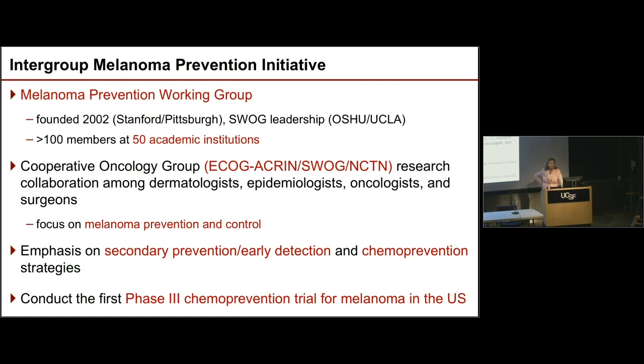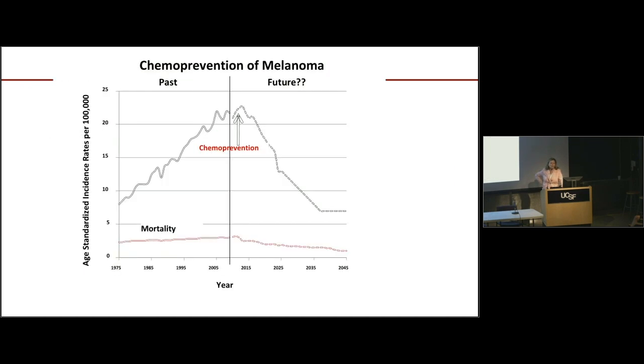And so we're really working diligently to this so that we could see a graph like this down the line where we enact a chemoprevention strategy that takes the incidence of melanoma down, down, down, and in turn brings mortality to almost zero if we can prevent the disease.